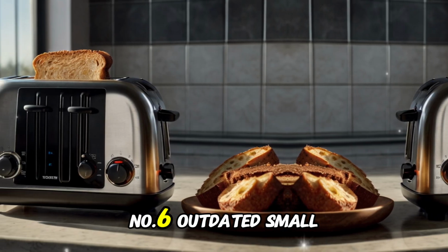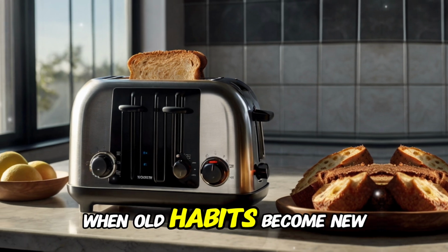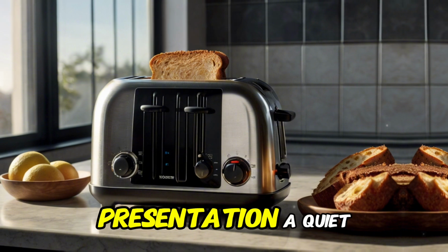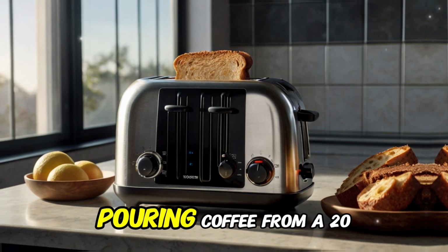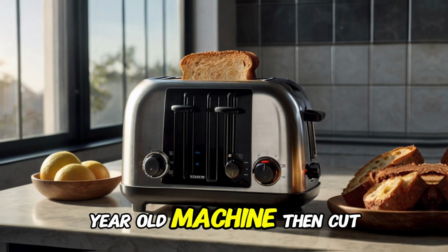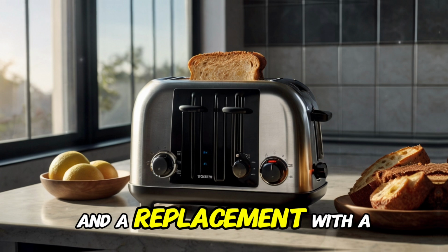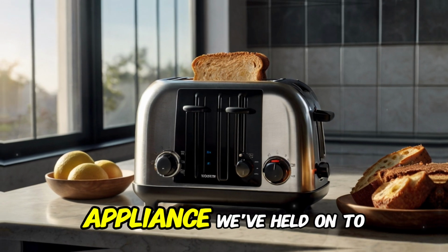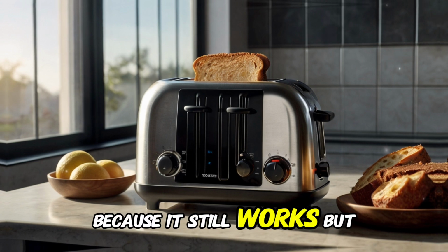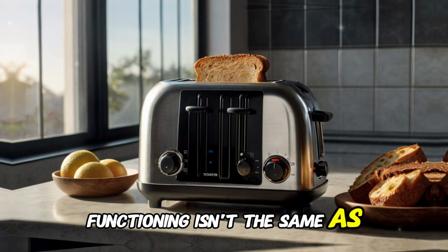Number 6. Outdated small appliances. When old habits become new risks. Presentation: a quiet, nostalgic shot of a senior pouring coffee from a 20-year-old machine. Then, cut to sparks from the cord and a replacement with a sleek, modern version. We all have that one appliance we've held onto because it still works. But here's the truth. Functioning isn't the same as safe.